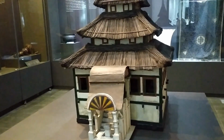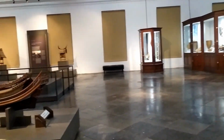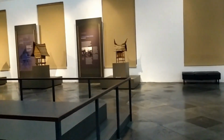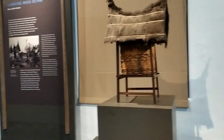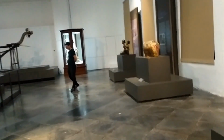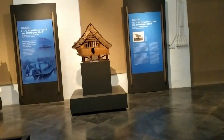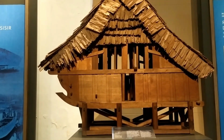And this is a miniature of a mosque in Sumatra, I think, with local architecture. This is traditional architecture. These are rice granaries, lumbung padi. This is a replica of a traditional house from the island of Nias.